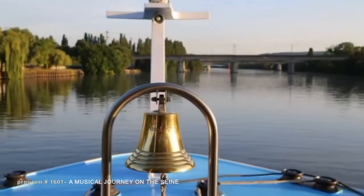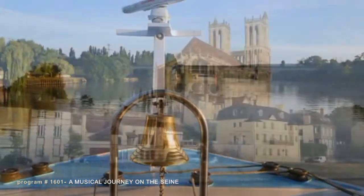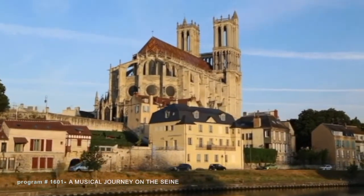We travel on the Seine River from Caudebec-en-Caux to Rouen, France. Along the way, we enjoy the sights and the many pleasantries on our riverboat.